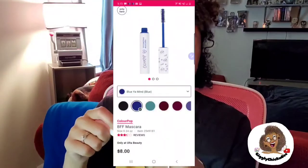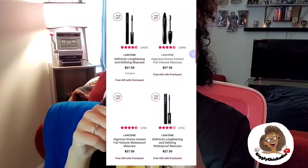So I have sensitive eyes and I have to use certain mascaras. I used to be able to use this, but now my eyelashes and my eyes are just getting worse. But this works really good. What I know that works really good that doesn't burn your eyes is the Lancome mascara. That works, and their eyeliner stays on.